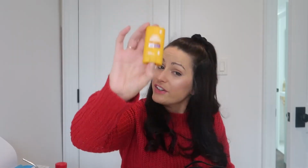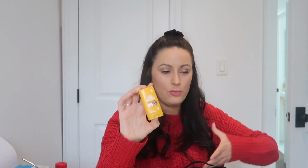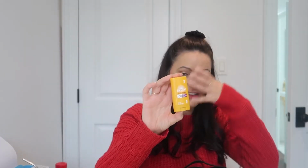Some of the reviews said that they last a surprisingly long time, so I am curious to see how long it's actually gonna last, because this was extremely expensive. This one is 60 SPF, so that will help make me feel better in protecting my face. I'm super interested to see how long this is actually going to last, because it is really tiny, but it is just for your face, so maybe it will do okay.